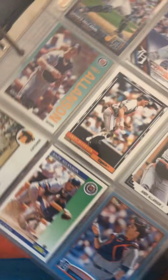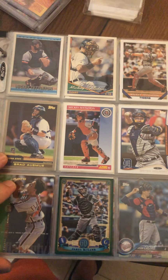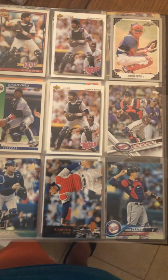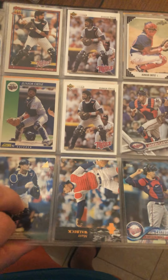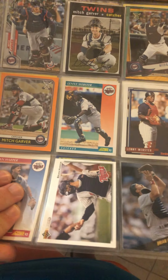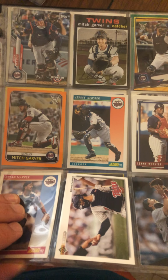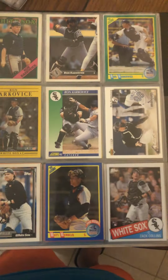Bill Freehan was another fantastic defensive catcher. And then we got some more Tigers. And then the Twins. Some Mitch Garvers there. Some more on the back.